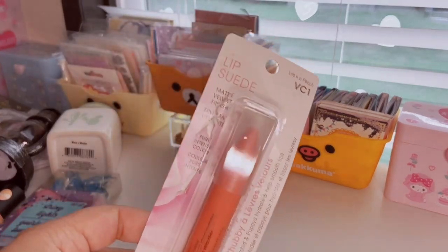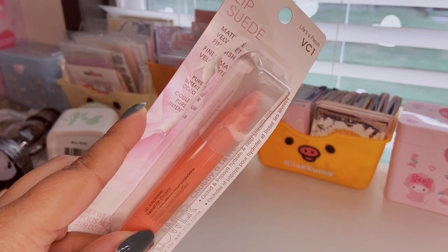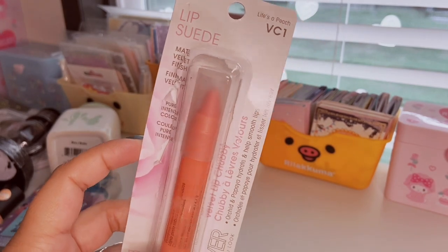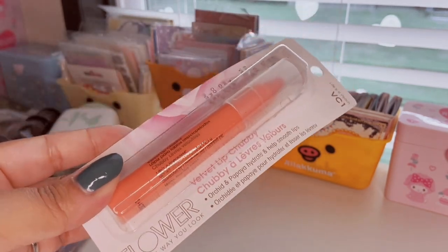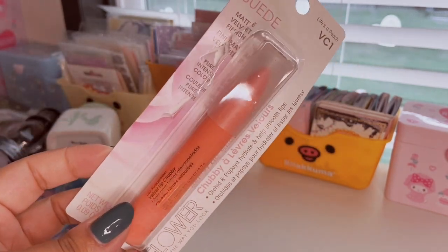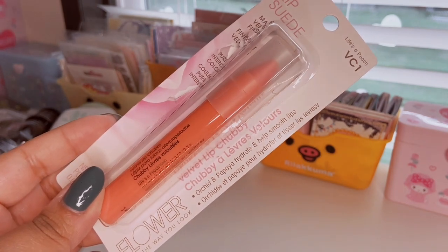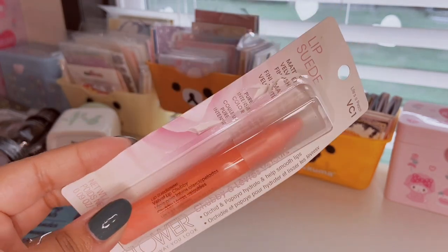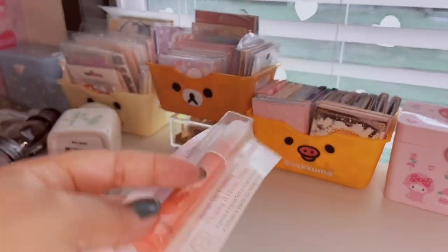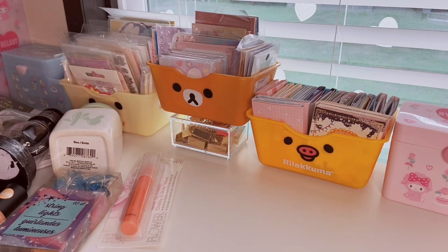But anyway, so this is lip suede. I already opened it because I wanted to see how it worked, and it actually is pretty smooth. It's in Life's a Peach, and it's by Flower Beauty, and I've been seeing this line, which I believe is by Drew Barrymore, a lot in the Dollar Tree, so it's pretty cool. It's a chubby lip crayon, or velvet lip chubby. Orchid and papaya hydrate and help smooth lips. Pretty interesting. These make it easy to actually apply the lip product because it has that point. So I did pick that up.